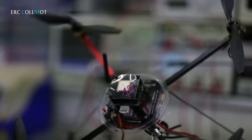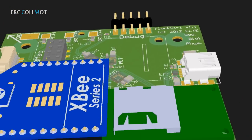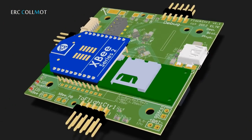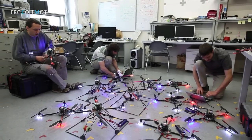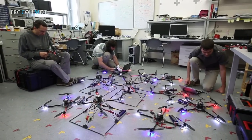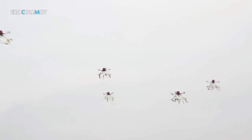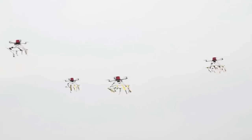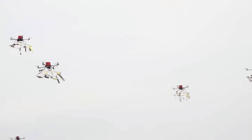manual remote controller. We equipped the copters with a homemade hardware layer that turns these machines into self-steering drones. This hardware layer integrates all the incoming data from the environment, from other drones, and creates high-level steering commands like the actual desired velocity or position. With the proper flocking algorithms fed to this new brain, the copters are able to fly autonomously.